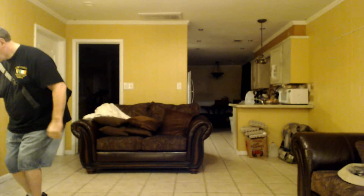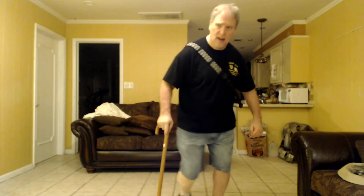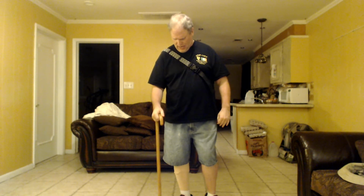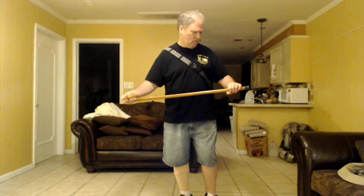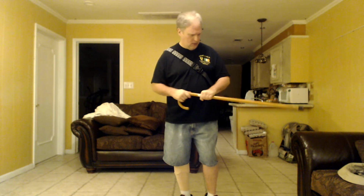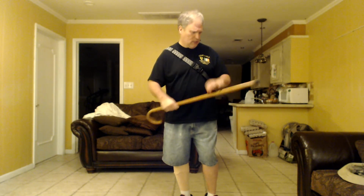Okay, now I got two more. The second to the last one is a traditional crook cane with a crook. And this is another one I bought at a thrift store for $3. Very solid. That's why I grabbed it. It's the right height, and it's made from a very solid wood. It's really going to be able to take an impact.